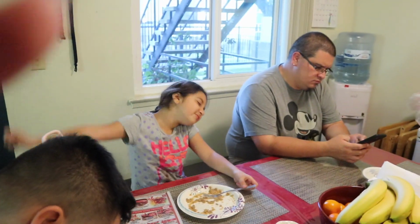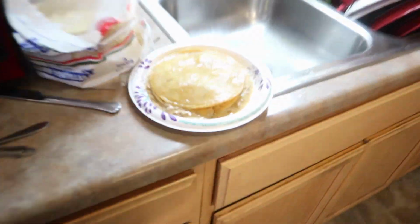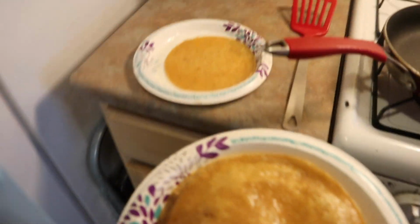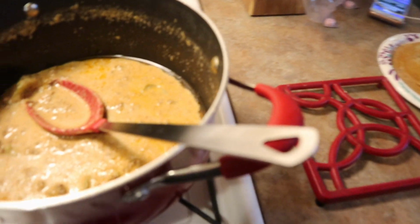So on this day, we just got back from a bike ride. It was about a good hour walk that we went on, and a bike ride for the girls. My mother-in-law invited us over. She made crepas, but as soon as she was done, she was already making dinner for the following day, which was chile rellenos. Crepas are just fried up tortillas, softened, not deep fried. And then she has this mixture here that's ground beef, tomato seasonings, cream cheese, and peppers.